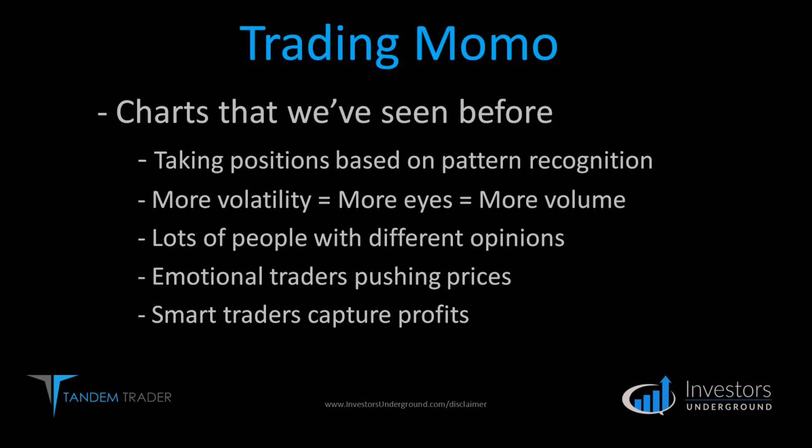So we're going to take positions based on these patterns fulfilling what they're suggesting they're going to be doing. So the more volatility in these stocks, the more people are drawn to it. It's interesting because it's moving, right? And the more people who are drawn to it, the more volume it's going to have. And these different people who are watching it, they're going to have different opinions and different trading strategies. And emotional traders will push the prices around, and smart traders can capture the profits on it.